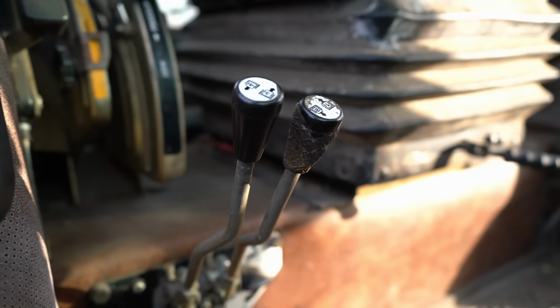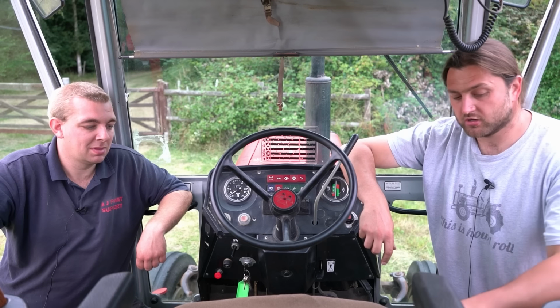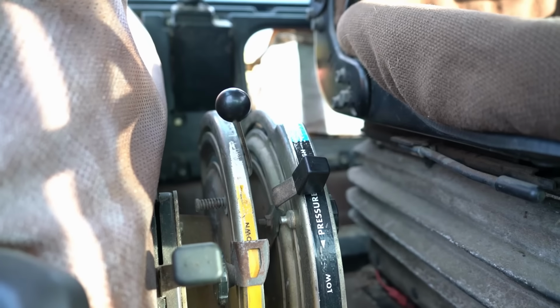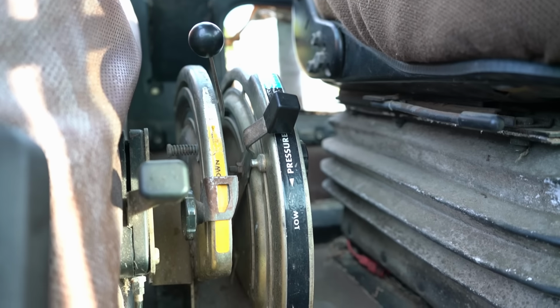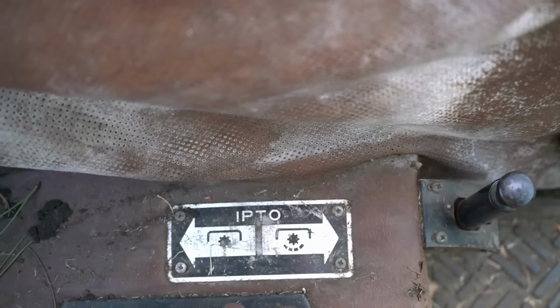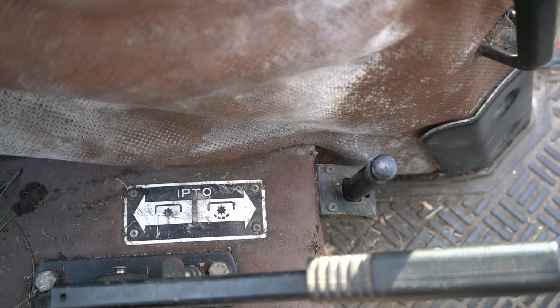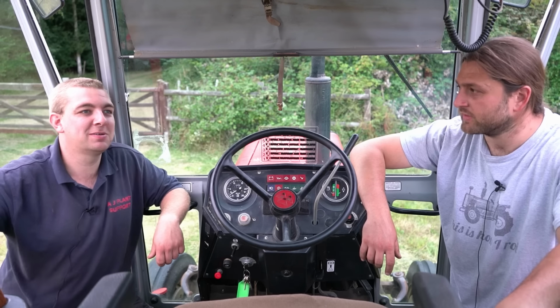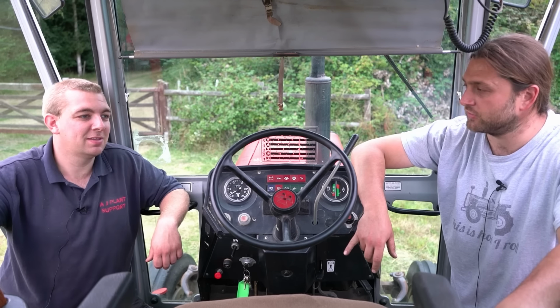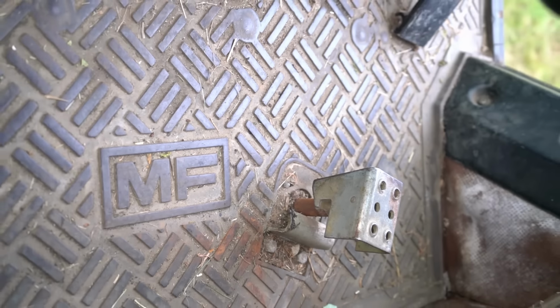So everything in here is quite easy to get to. The spool valves are just within easy reach, maybe a little bit of a reach, but the rear linkage is just right by the side of your hand. Yeah, it's all quite nicely laid out. Yeah, you got your PTO down here. Oh yeah, and that's IPTO, isn't it? Yeah, it's IPTO. So it's clutchless PTO. Yeah, because otherwise you'd have to put your foot on the clutch. Yeah. This was cool. The IPTO was a cool thing that this had.